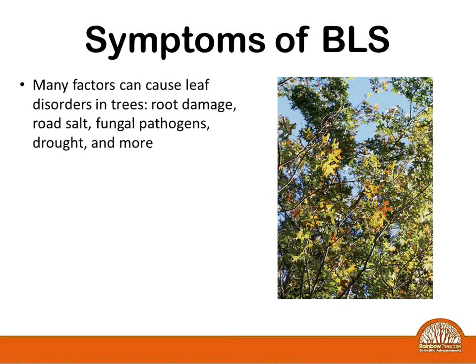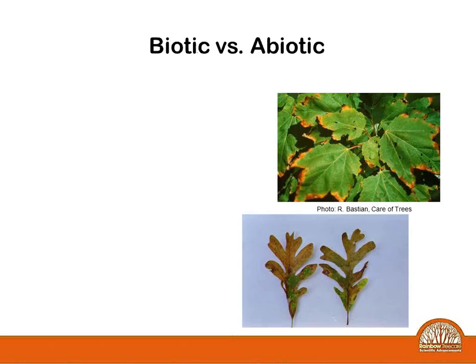Here are some of the other factors that can cause this, and you have to diagnose this accurately, because you could be going through more drought stress, and in this particular season the extra use of road salt could also create similar symptoms.